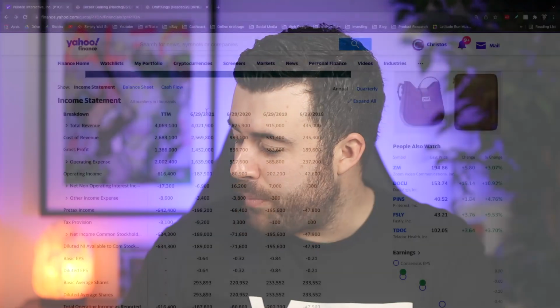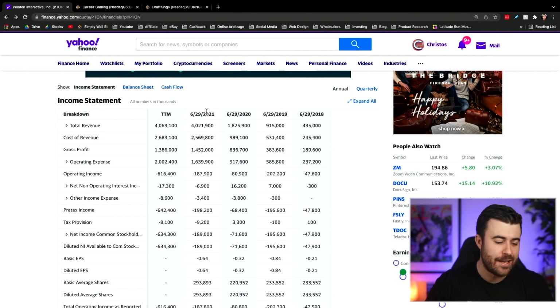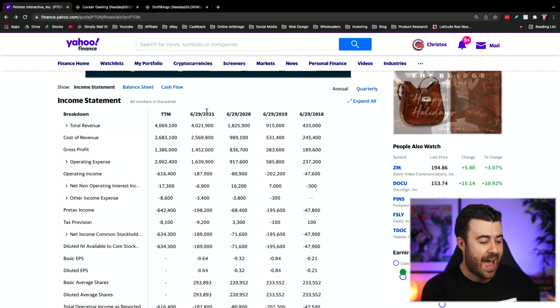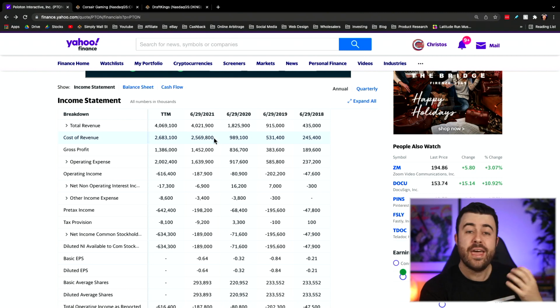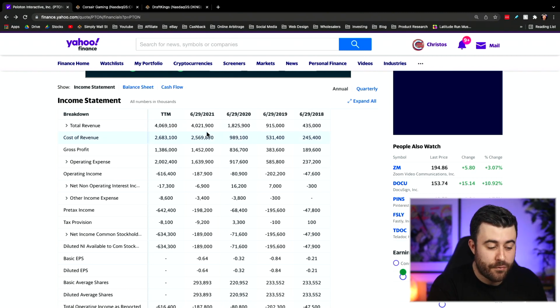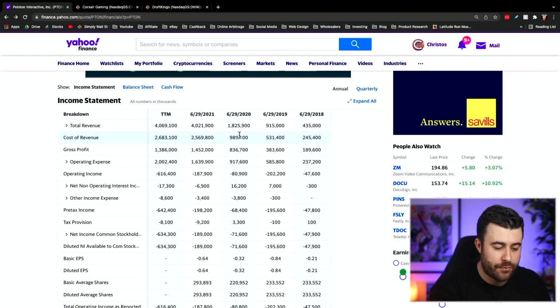Now, when it comes to a perfect example of what I think is a red flag in a company in terms of its inconsistent revenues, I think the best example that I could come up with is taking a look at Peloton stock right here. If we take a look at the annual incomes for Peloton, in 2021, it says that they did around $4 billion in revenue for that year.